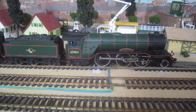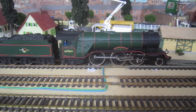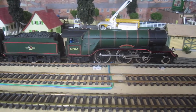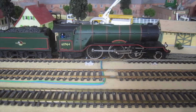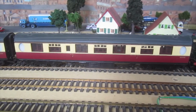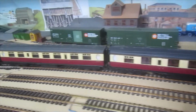Next up is our V2. Gresley's V2. These engines were designed primarily for freight work, but they ended up proving themselves to be very capable locos on really fast passenger services. Our unit today is 60964, the Durham Light Infantry, and it is pulling a rake of Thompson coaches in the Blood and Custard. Now these were known as opera window coaches. So we have a rake of those.